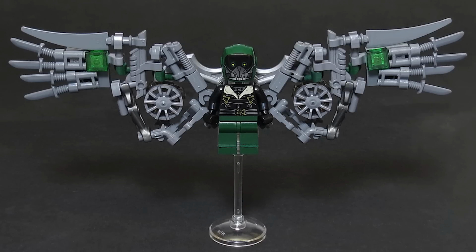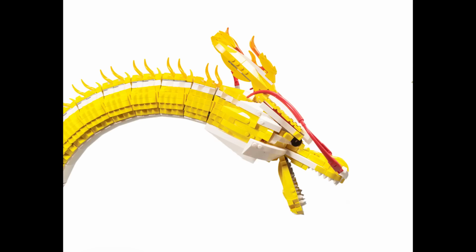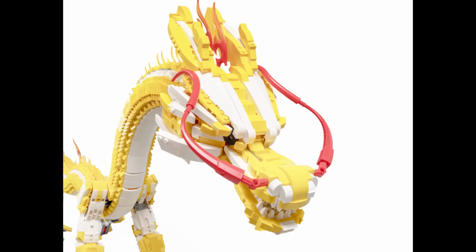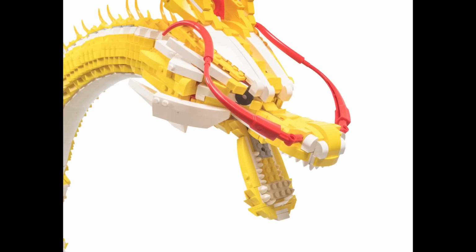Moving on down to number 6, this is a Chinese style dragon by Ming. I've been getting really excited about dragon builds recently. Maybe that's because of the new Ninjago set coming out, but here's a wonderful traditional dragon build that does not rely on any special molded pieces to make up the face, but instead just a wonderful build style that has created a very animated expression.